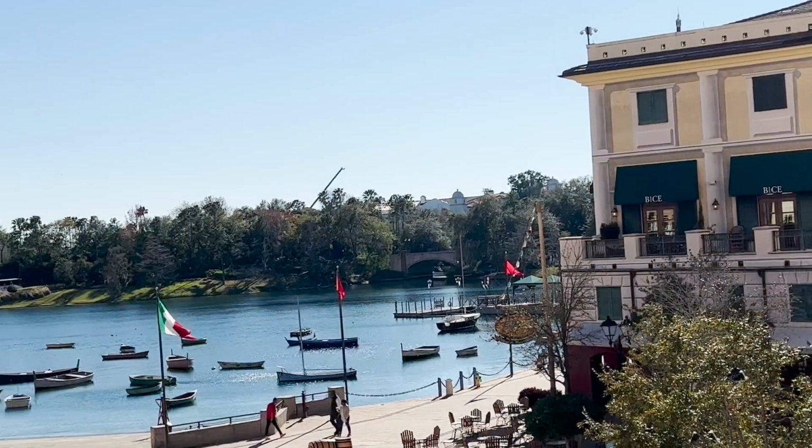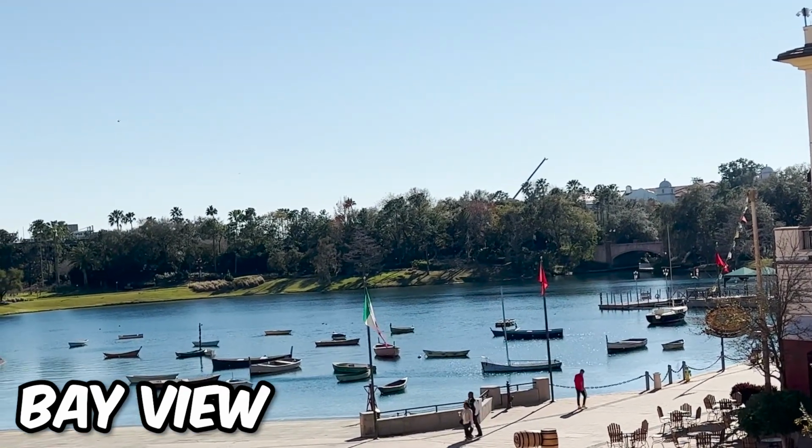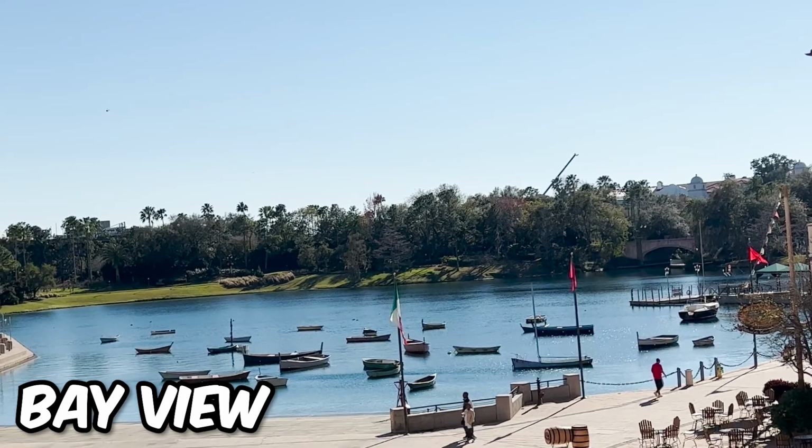They also have garden views or bay views. So if you're wanting something very picturesque and beautiful, I highly recommend the bay view. It's beautiful. Look out on the water, look out on the boats coming in, look over at the bridge that goes over the bay. Really cool.